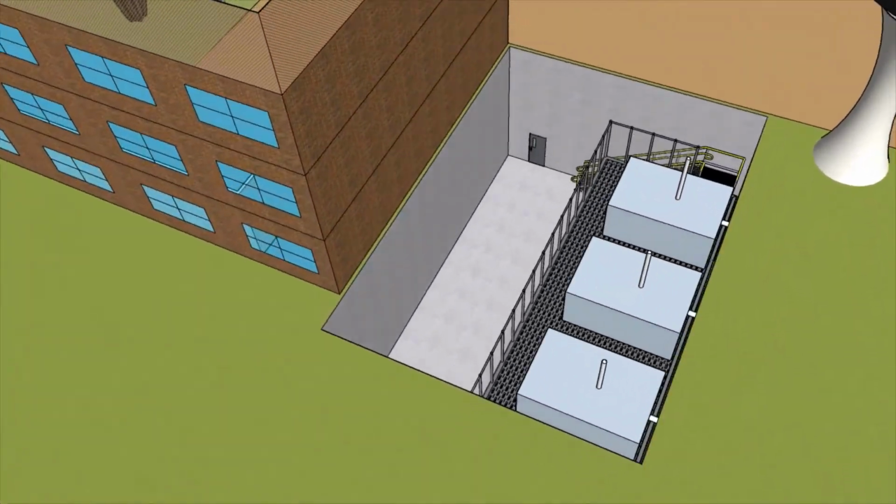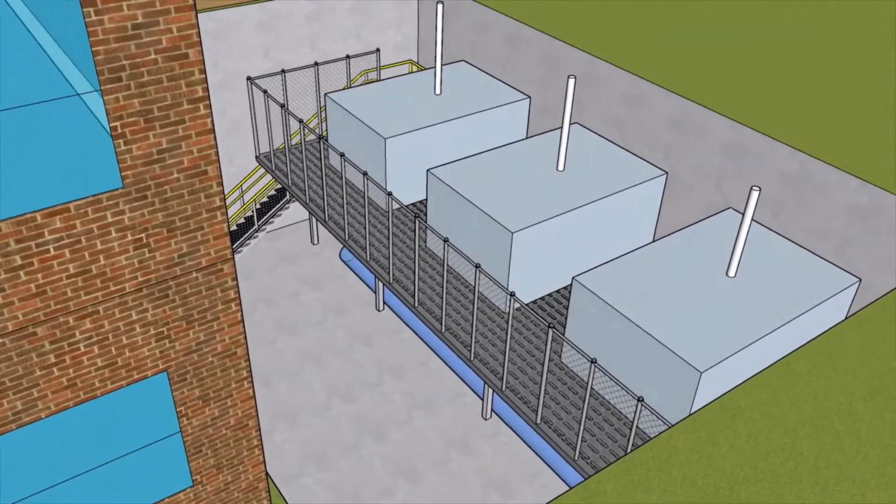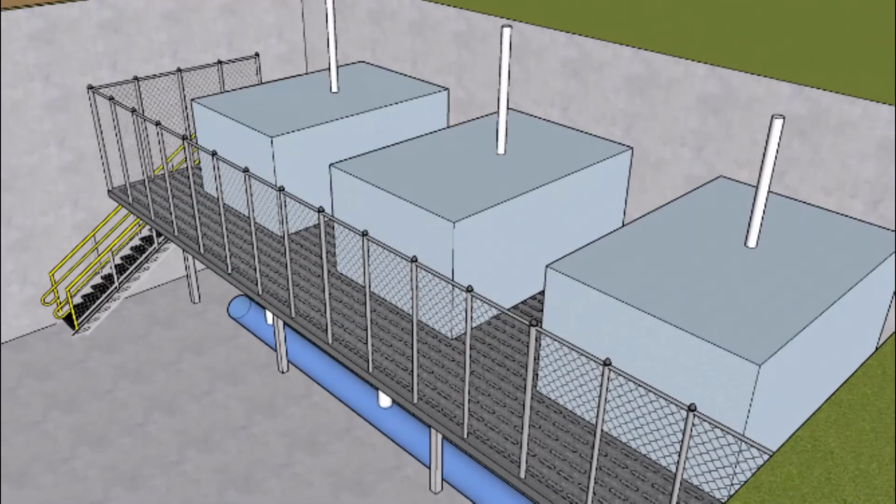The decentralized wastewater treatment plant is located below ground on the south side of the building. Wastewater enters one of three sequencing batch reactors, or SBR. When the SBR fills to 5,500 gallons, it will begin the treatment process. The conditions in the SBR will change using aeration and mixing to achieve nutrient removal.